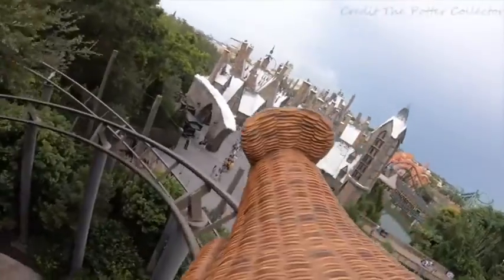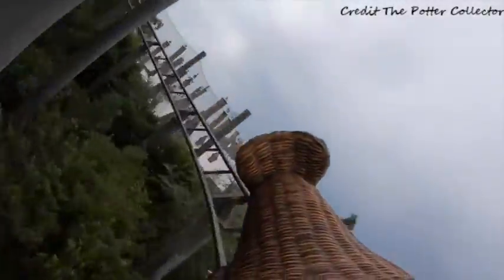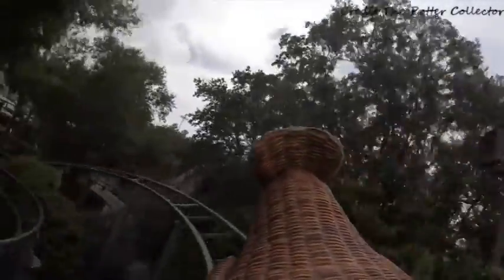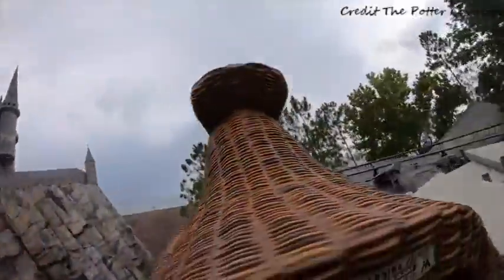Coming in at number 7 is Flight of the Hippogriff. This is the best family coaster at Universal, because I think it's the most thrilling family coaster. I also love the Harry Potter theming, and of course the Buckbeak animatronic, so that's why it comes in at number 7.